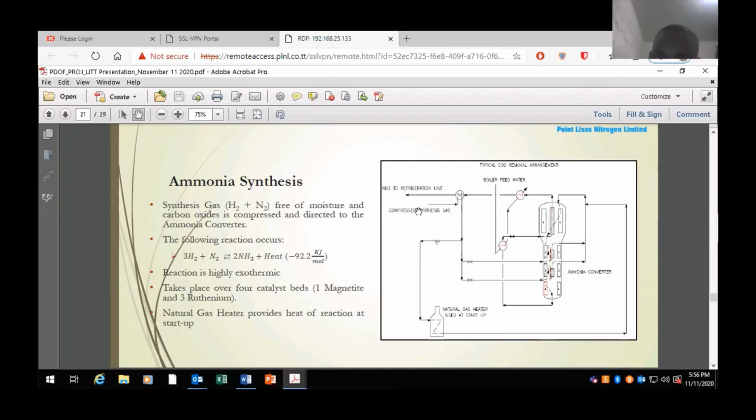What you will notice is that the synthesis gas that comes into the loop is heated up by the gas that leaves the converter. Because this reaction is exothermic, you have a lot of heat being generated, and that heat is used to heat up the incoming gas, right? That gas is then further heated up in what we call interchangers. Again, this process is exothermic, so the reaction across each bed produces heat. That heat is what we use to heat up the incoming gas even further.